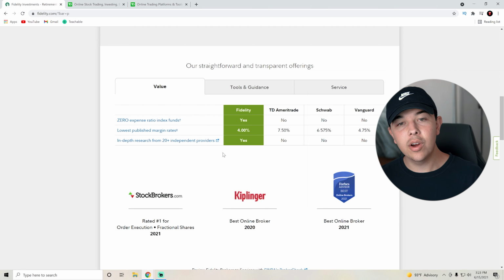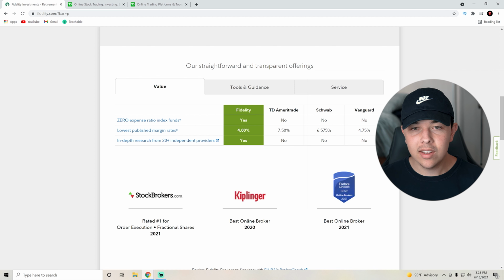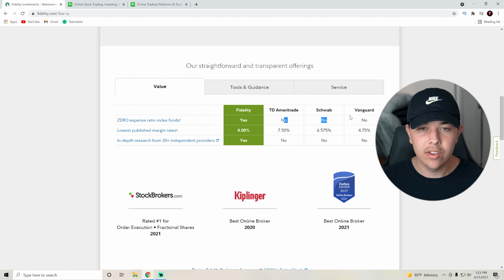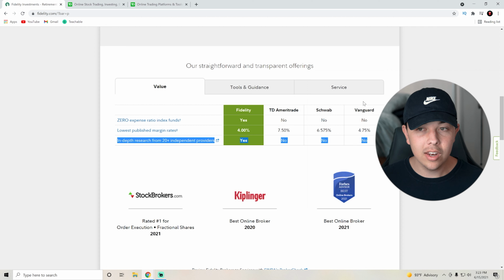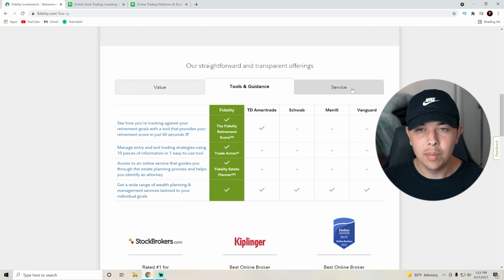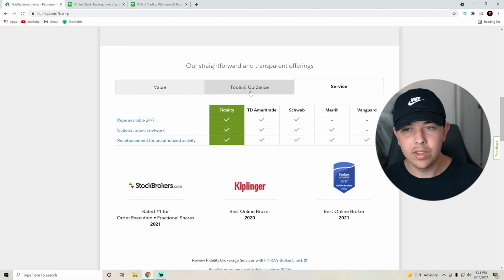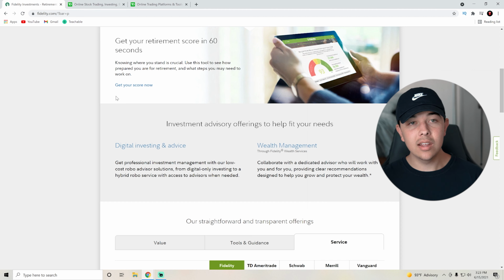But they do have 0 expense ratio index funds, so you won't have to pay anyone anything. TD Ameritrade, Schwab, or Vanguard don't have 0 expense index funds. Now, Vanguard has really good index funds, but it's really up to you. And then they also have great tools and obviously service as well. But yeah, so that's going to be Fidelity.